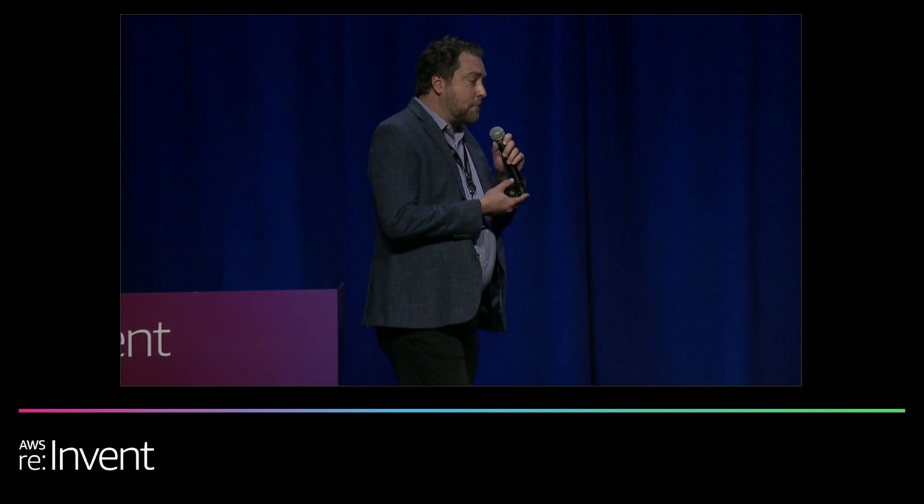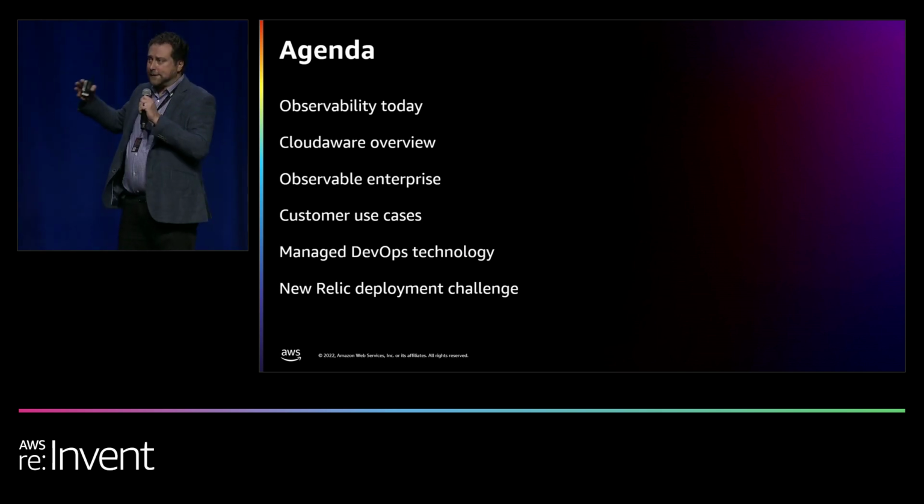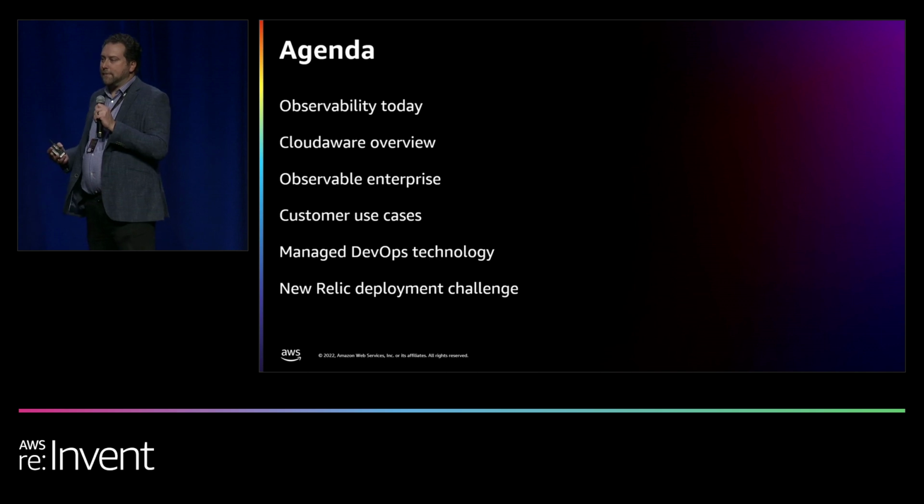My name is Jordan Spires. I lead our cloud alliances over at New Relic. And we have a pretty awesome presentation here for you today. I'm not going to lie, we really wanted to put together some content that would speak to all skill levels and go through different business units. We want to make sure that we go through a lot of great use cases.